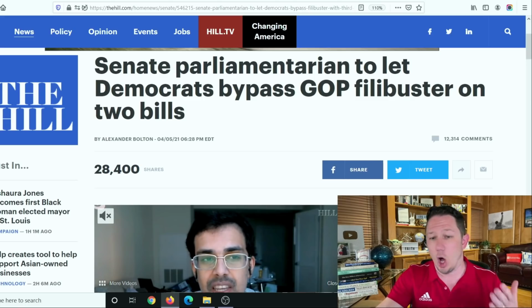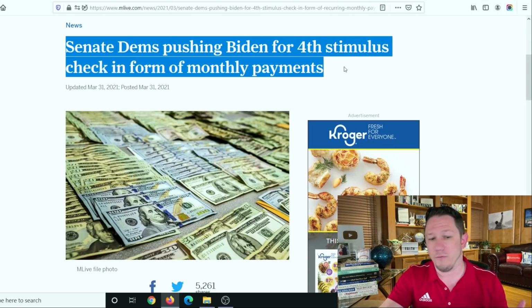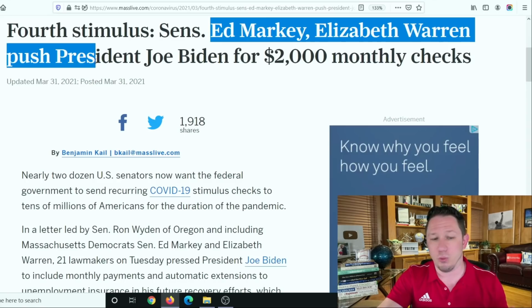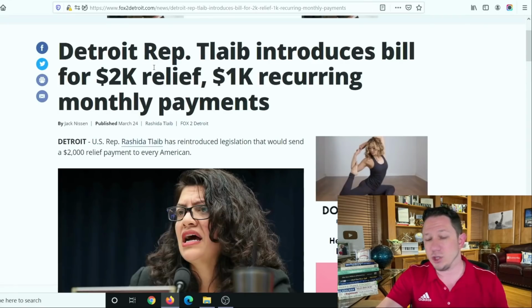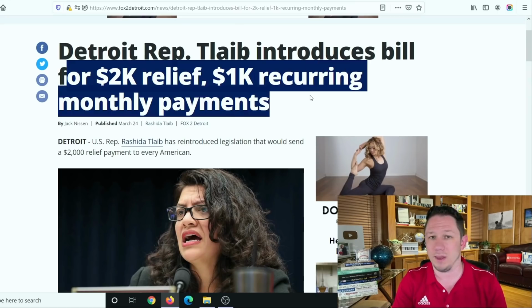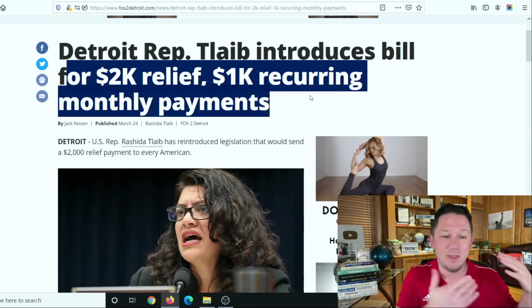And this means that all these articles I have of Senate Democrats pushing for a fourth stimulus check in the form of monthly payments. Fourth stimulus check, Ed Markey and Elizabeth Warren are pushing for $2,000 monthly stimulus checks. Michigan Representative Rashida Tlaib introduces a bill for a $2,000 stimulus check and then $1,000 monthly recurring stimulus checks. The Democrats can pass these on their own.